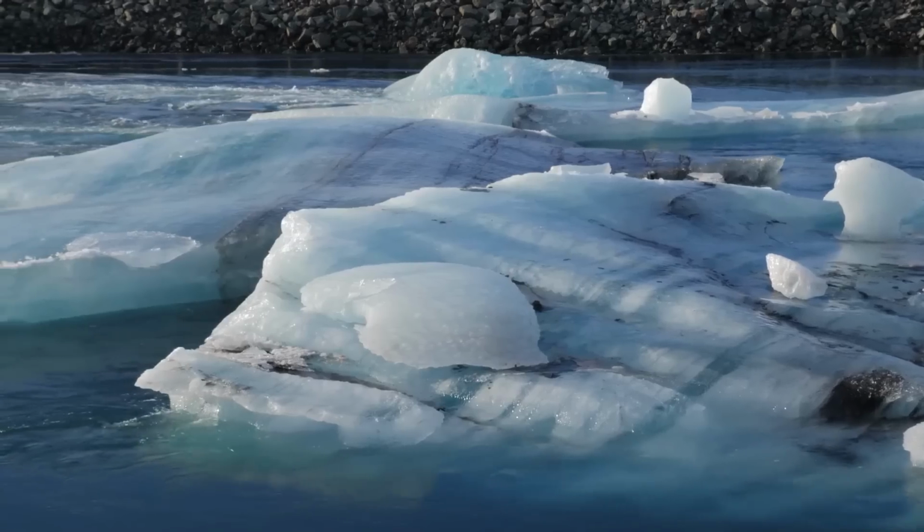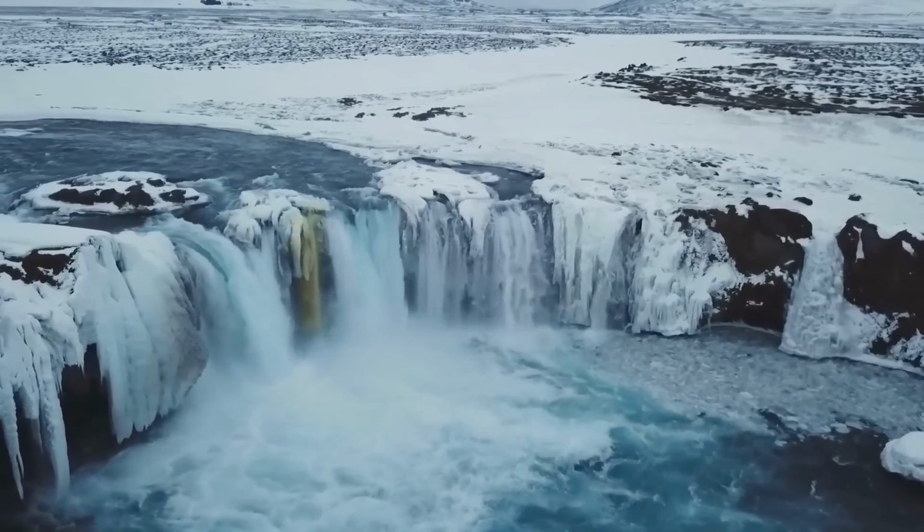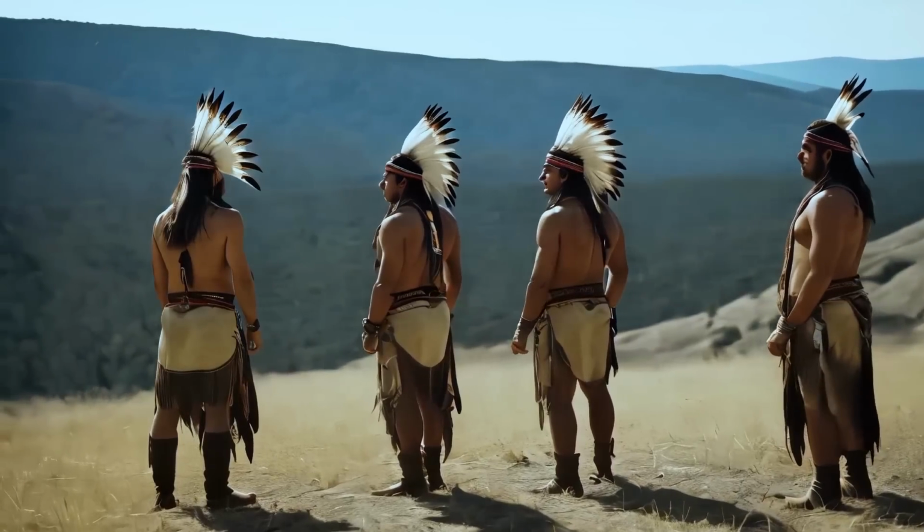But the Ice Age wouldn't last forever. Like in Doggerland, sea levels started to rise. This happened some 13,000 years ago. It wasn't all bad news, though.